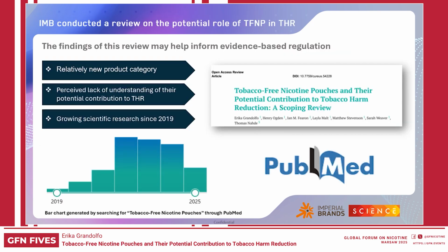Recently, various brands of nicotine pouches have been developed and marketed globally. However, given the novelty of these products, the perceived lack of understanding of their potential contribution to tobacco harm reduction, and the growing volume of research, Imperial Brands conducted a review of the scientific literature on tobacco-free nicotine pouches to consolidate and evaluate their potential role in reducing the health risk associated with smoking. For this review, a total of 54 papers were identified and organized under 5 key endpoints, as I will illustrate later.